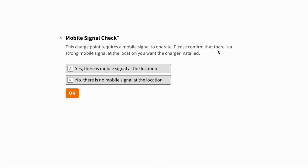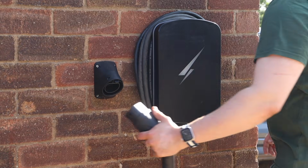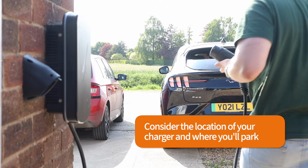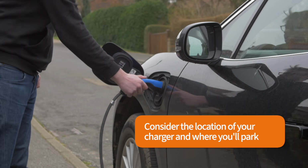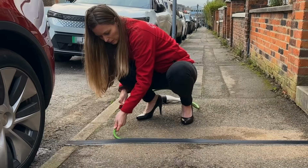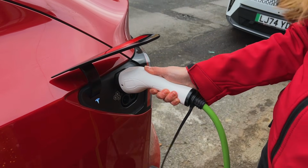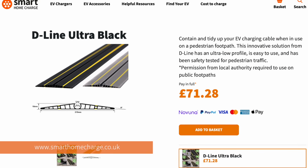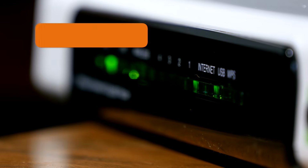But there are some things to consider. Let's go through them. You'll need a place to park. A driveway is the easiest option of course, but you can still have a home charger installed even if you only have access to on-street parking. Just make sure to speak to your local authority first to understand what rules they have regarding cables trailing over public footpaths or walkways.